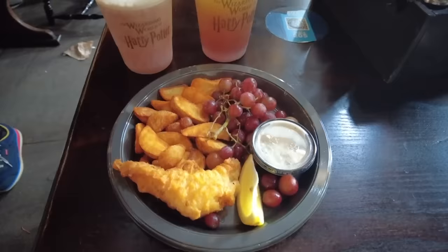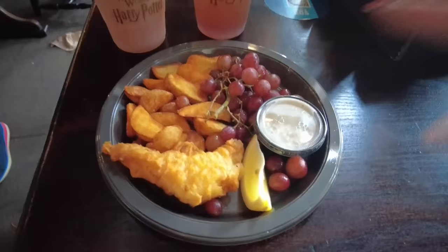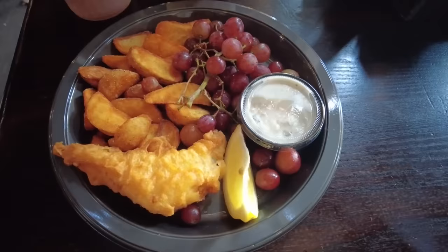Food has arrived. As a heads up, it did take about 20 minutes for my food to get here, so you may wait a little bit longer than you might expect from a quick service, but I'm ready to dive in. I went for the fish and chips, as always. It's my favorite meal in the Wizarding World. This is the kids' portion, so you get one piece of fish, some of the amazing seasoned potatoes, and some grapes. I like getting the kids' meal because it's under $8.